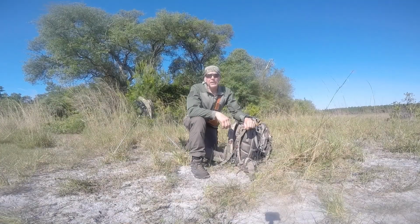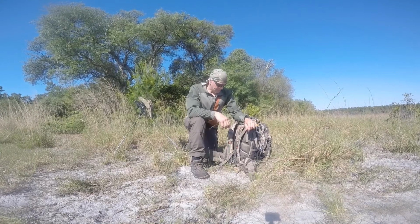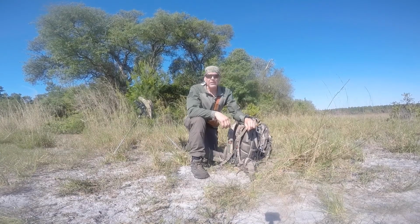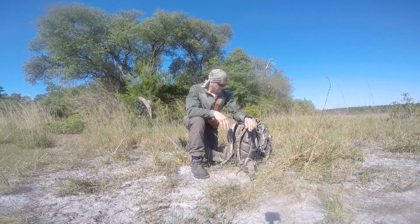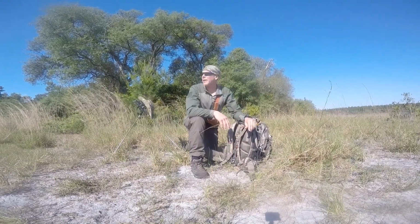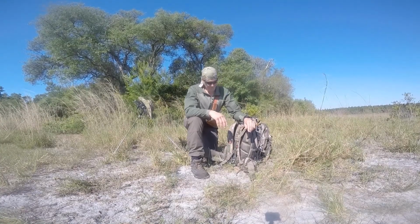Well, I'm all packed up and ready to head back in to the trailhead. It was a good evening, uneventful, which was good. It'll be a nice day today, so no rain expected, no rain seen.